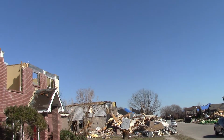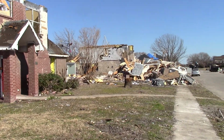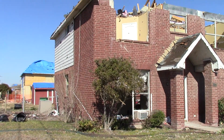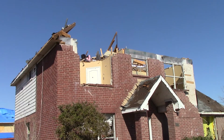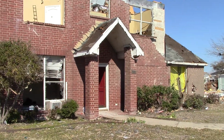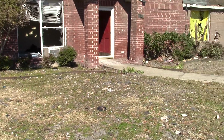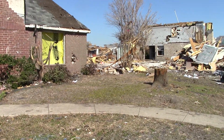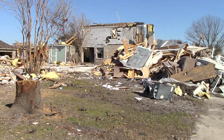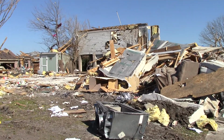We have this house right here on the corner. As we can see, the roof is completely gone. And the second story is a mess. Walking down the street, the next is a vacant lot, really. It's a house that's been totally demolished. There's nothing left there. A pile of rubble and the concrete pad.